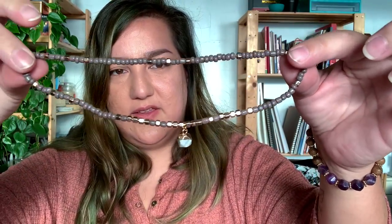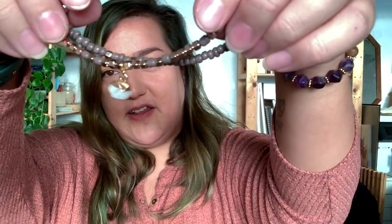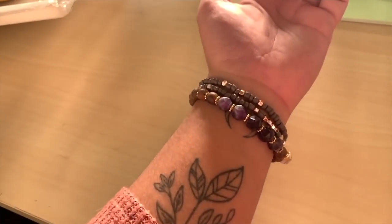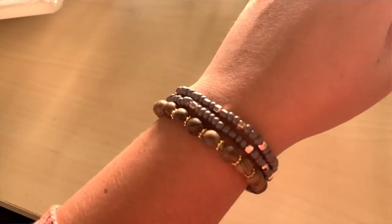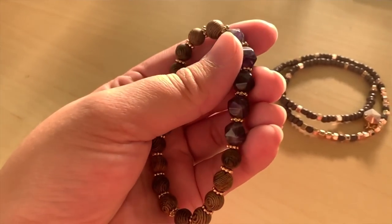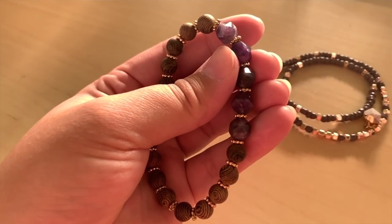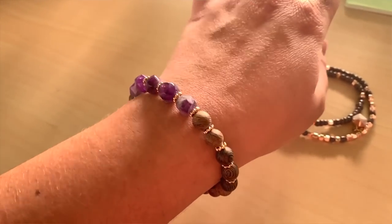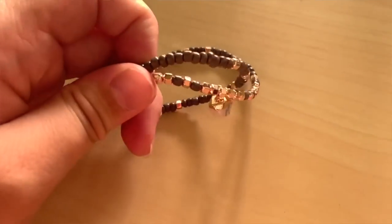Hold on, let me take it off. It's kind of big, and then you just wrap it around your wrist twice and it looks like that. And it's got a little charm. These are my favorites right now, but I've made too many bracelets to wear. I have too many bracelets, so I might start putting them up on Etsy or something because I really enjoy making them, but there's no way I can wear them all.